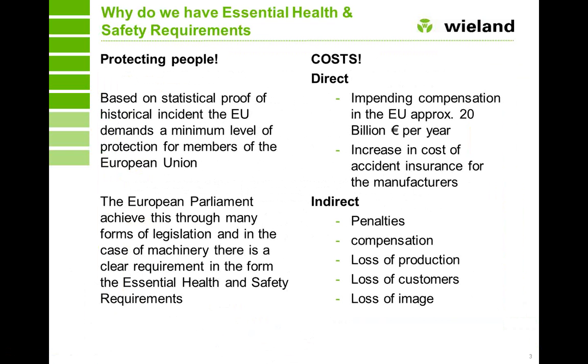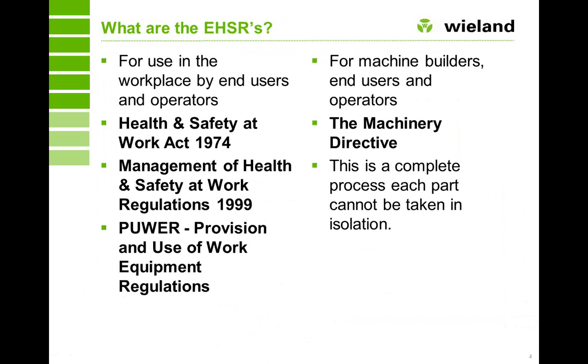So there are very real reasons for having this, and hopefully everyone will agree that they're good reasons, on both sides: for the individual using the machine and for the company asking them to operate it. So what are the essential health and safety requirements? Well, in the European Union they are harmonised, but here in the UK it's put into place in several areas, one of which is relevant just to the UK, but they're all legislative work.